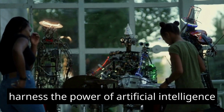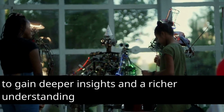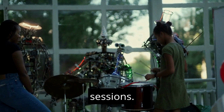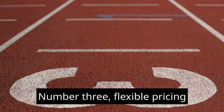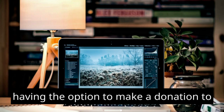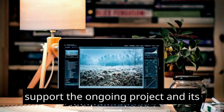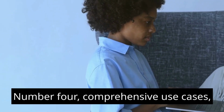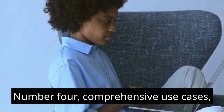Harness the power of artificial intelligence to gain deeper insights and a richer understanding of the Scriptures, enhancing your study sessions. Number 3. Flexible pricing. Access the Digital Bible for free, while having the option to make a donation to support the ongoing project and its mission. Number 4. Comprehensive use cases.